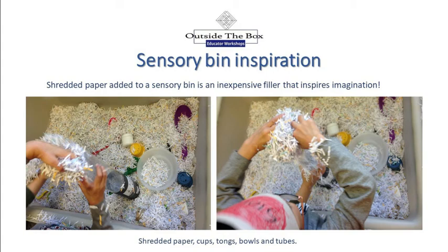If you're looking for an environmentally friendly sensory bin filler, how about filling it with paper from your office shredder?